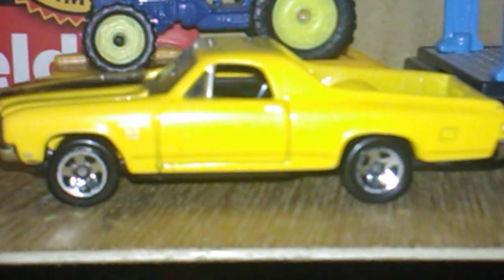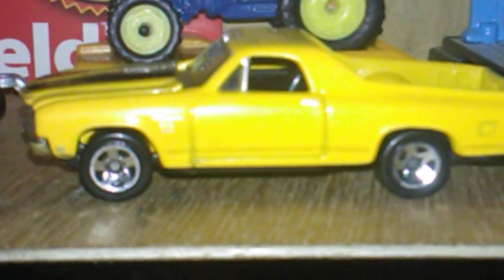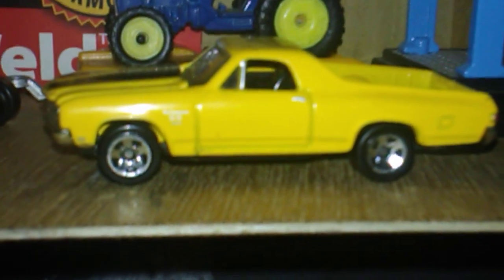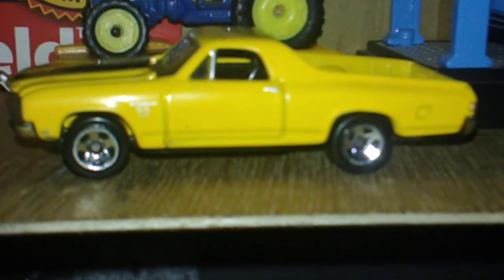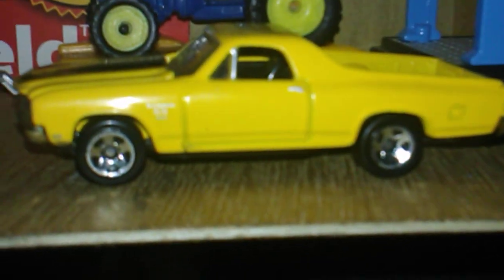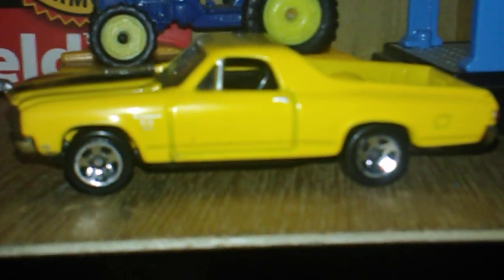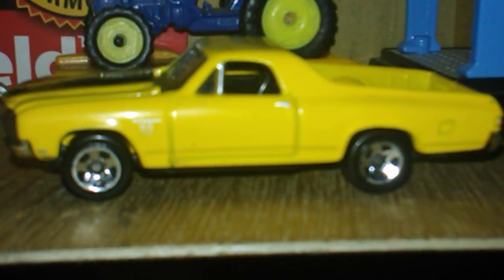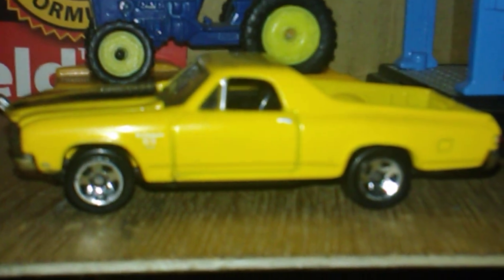And this is a '70 model El Camino by Johnny Lightning. I dropped it one day, way back before I ever started YouTube, and one of the wheels broke off of it. It had Krager mags on it, and I didn't have any other Krager mags. I really didn't have a tire collection then, or a die-cast collection for that matter. I had probably a handful of cars.